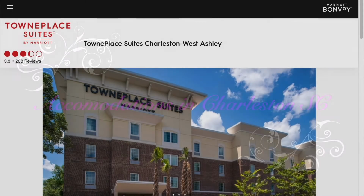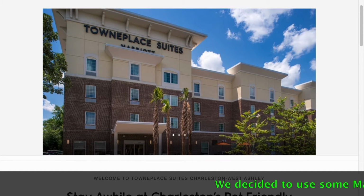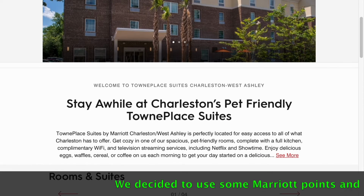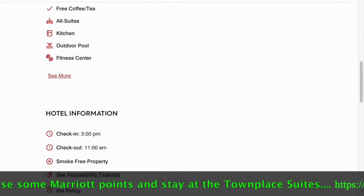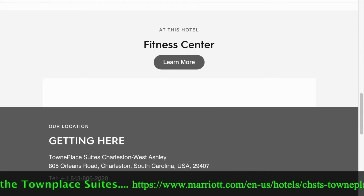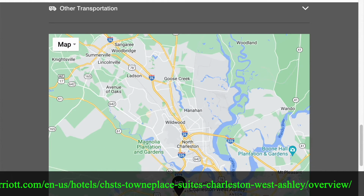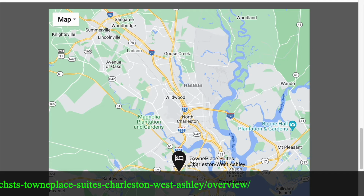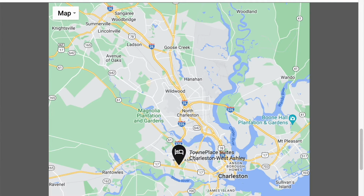So what were our accommodations in Charleston? Well, we had some more Marriott points to burn up, so we stayed at a TownePlace Suites. It was a very good location, very accommodating, very comfortable, with free parking. So it suited our needs just fine. Here's a map. You can see the location. Not far from downtown at all. Also, you can see Mount Pleasant there. We found a neat restaurant at Mount Pleasant.